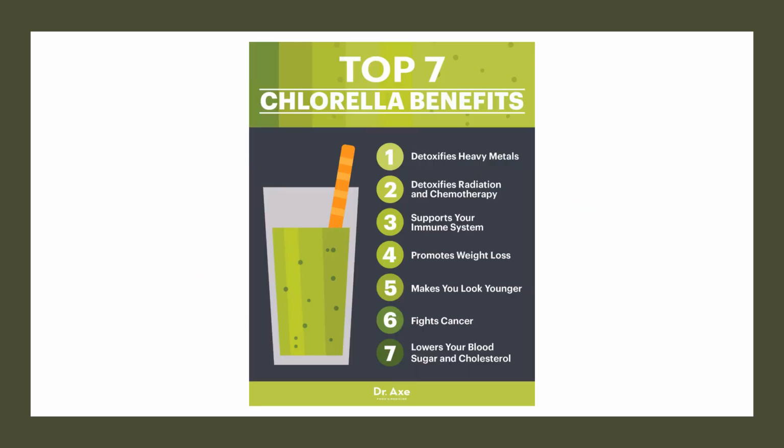Chlorella is a unicellular green algae, and it has the ability to bind cadmium, zinc, copper, and lead. It's been used to detoxify wastewater of metal contaminants. In preclinical studies, chlorella lowered the bioavailability and it accelerated the excretion of methylmercury as well as cadmium, and it reduced lead-induced bone marrow toxicity.